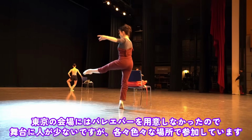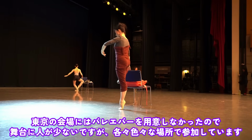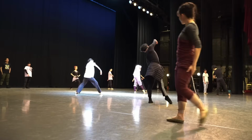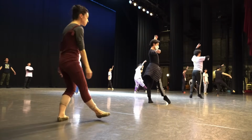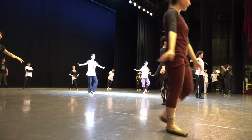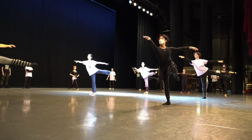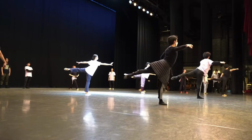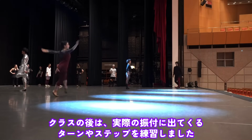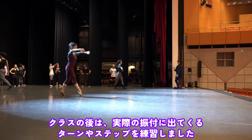We didn't get barres for this theater. That's why you don't see many dancers on stage for the barre, but they will join us up here for the center. Close. Develop side. 1, 2. Nice. And promenade to crochet. And finish. Very nice. After the class, I have some time to practice the turns and steps that I have to do in the performance.